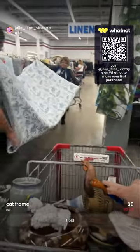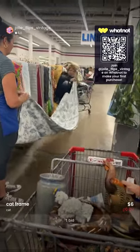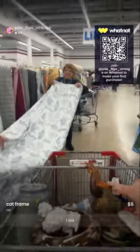Let them fold out because people just take them off the rack and then they just throw them. Yeah, they work here. All right, thank you.